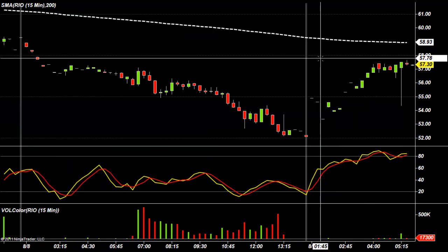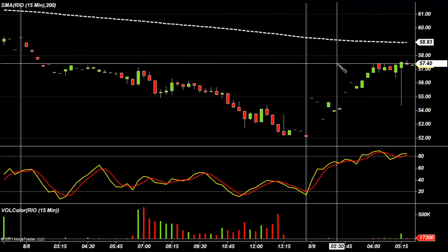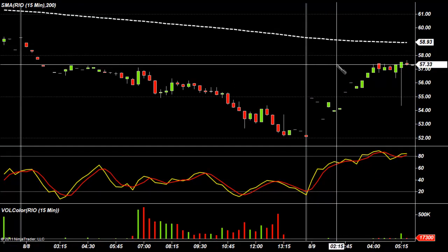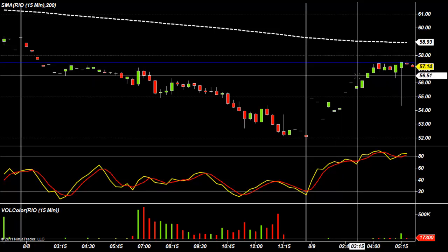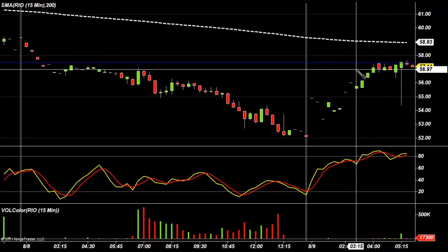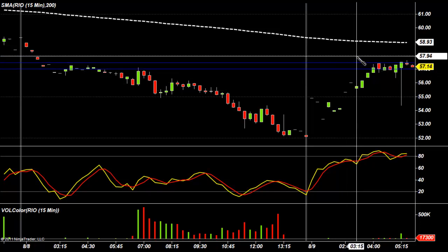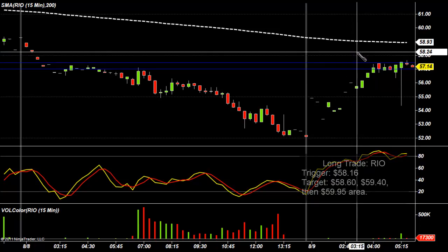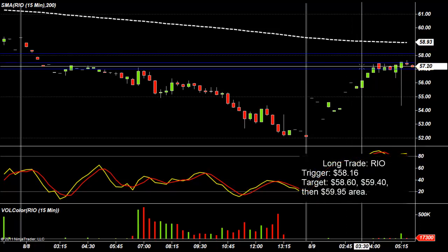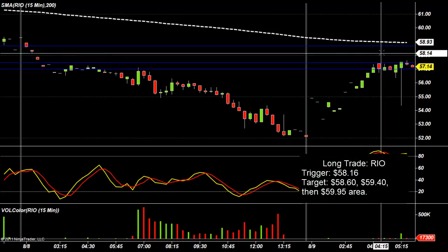Next up we have Rio. That's Rio Tinto, RIO. Gapping up this morning, going to open around 57.45 to 57.30 area. Might even open down as low as 57, so right in here, could open in there. We're going to look to take this long. I would wait for this to break 58.15, so right about there, take it long. First profit target's going to be about 58.60, 58.65, so right about there, take some profit.